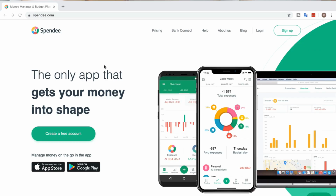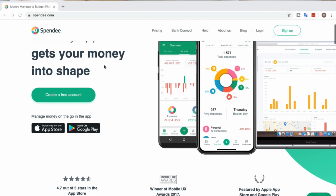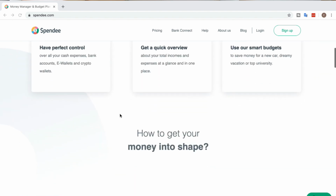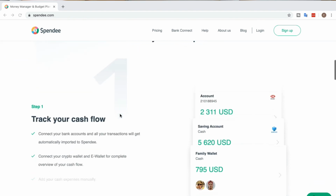And I found a really cool app that was free to download called Spendy. So we're going to be putting in all of our expenses into this app, which will help us keep track of what we're actually spending on the road.